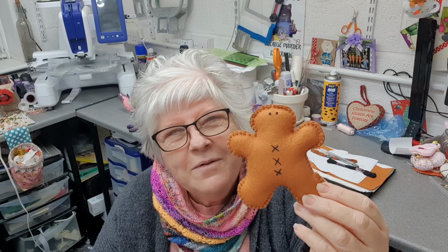You could make a wreath and put these around your wreath. That would look nice. There's all sorts of things you could do with him. So you never know, I might actually make some more. But I think it's turned out rather well, in fact, and I'm quite pleased with that. So he's going to now go probably on my tier tray, I think, for the time being.